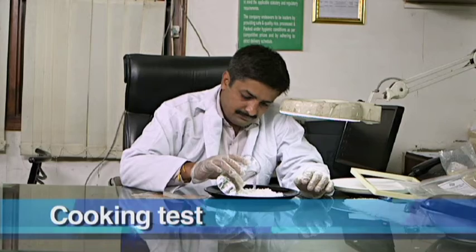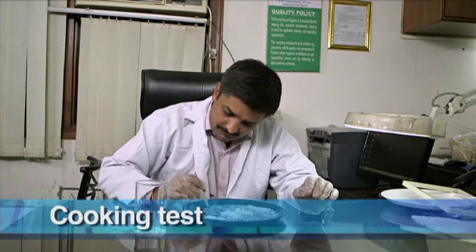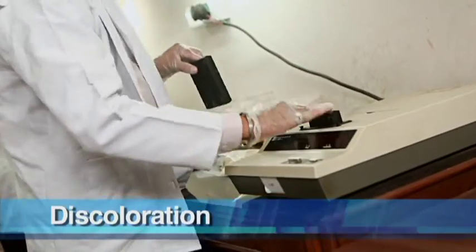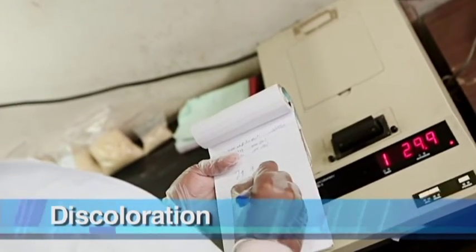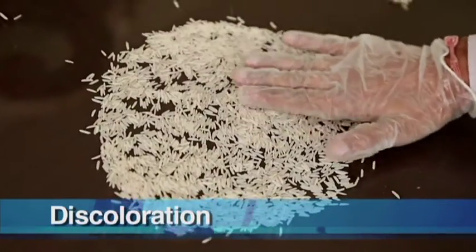Cooking test. In this test, the rice sample is cooked and the specifications are met. Discoloration. Rice is checked for any discoloration and the presence is reported to the production in charge. It is also tested that the rice is not broken.